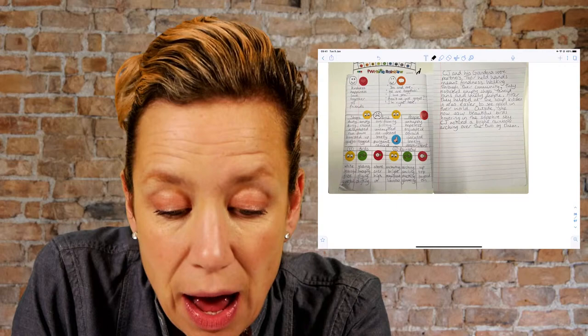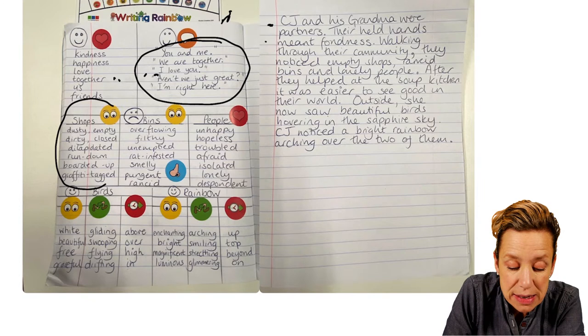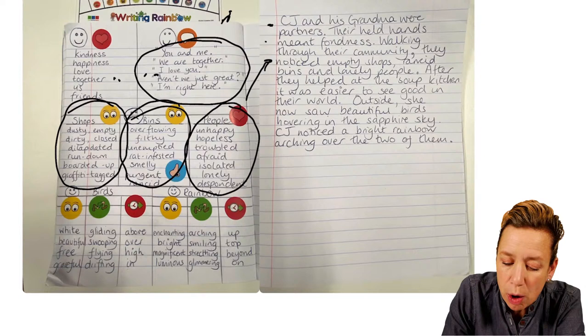This is a word bank for feelings. This is a word bank for dialogue. And these two word banks have led us into this sentence up here. This is how to describe the shops in a negative way, how to describe the bins in a negative way, how to describe the people in a negative way. And this is leading into here: Walking through their community, they noticed empty shops, rancid bins, and lonely people.